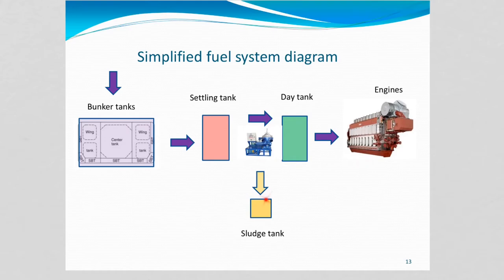And there is another tank, which is a sludge tank, because after passing through the purification phase, the impurities, sludge, have to go somewhere, so they go to the sludge tank.